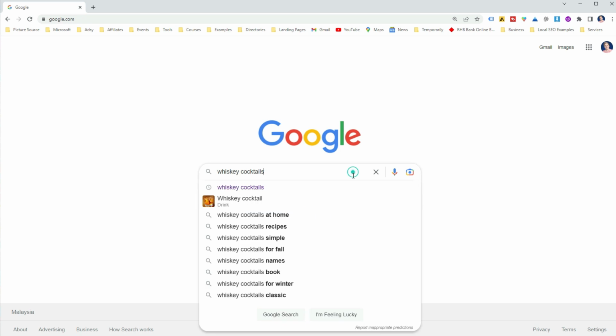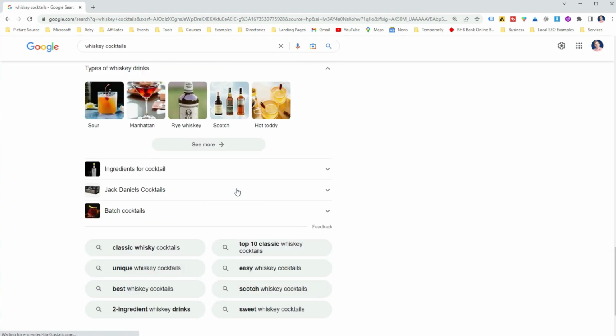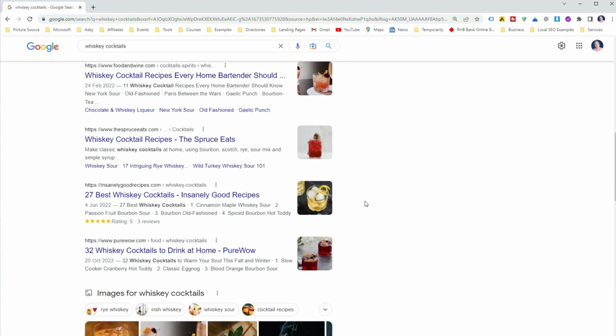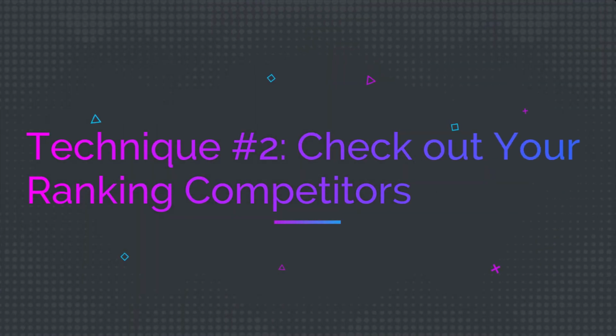For example, let's say I'm targeting the primary keyword whiskey cocktails. So the best place to start searching for relevant keywords in SERPs is starting at the bottom of the page. And lastly, you also want to check out the People Also Ask box, or PAA box, for more ideas and to expand your content. The second technique is to check out your ranking competitors.